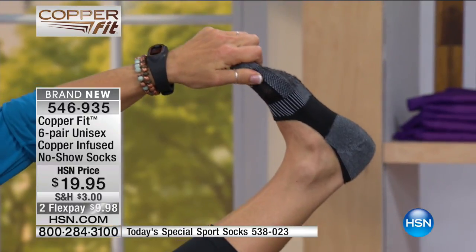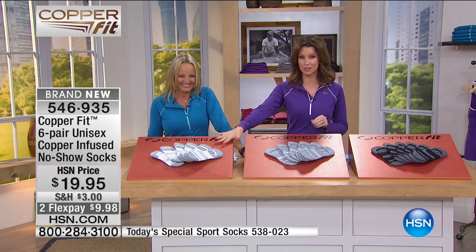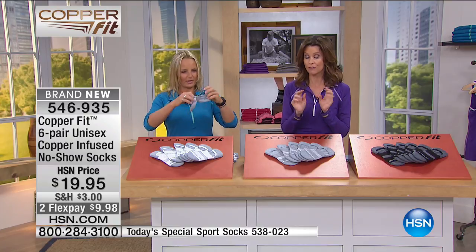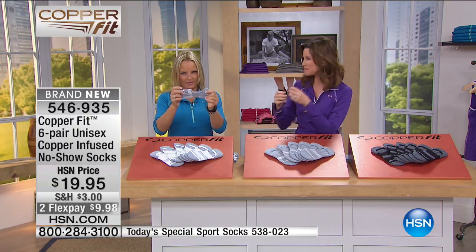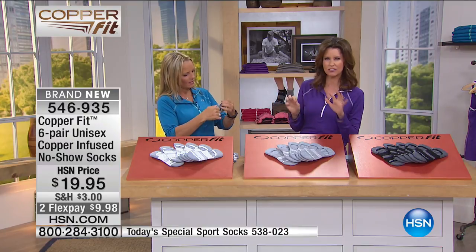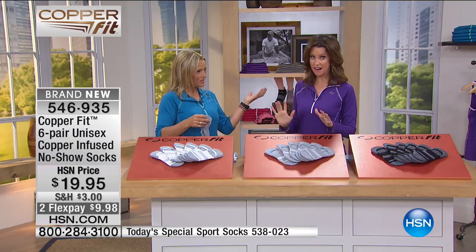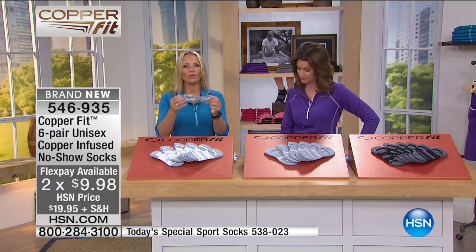Girls, they don't stink and they don't show, but they stay up. We have them available in white, gray, or black. These are the ones that you wear for comfort and odor reduction under any of your ballet flats, any of your loafers, and they don't show. Six pair for $19. Another great value, with all the amazing benefits of your Copperfit sock.